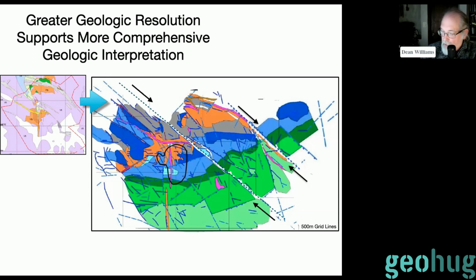If you have a fault and you call either side the same thing, you don't know the timing or magnitude of the movement. But if you can have greater resolution, then you can get greater resolution in all of your interpretations. And all the interpretations are to better understand your geology. And that's why geologists are hired, and that's why we make maps. It's to increase your geologic understanding of the project, because that reduces risk.